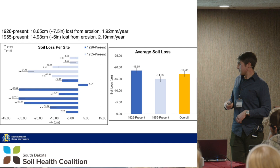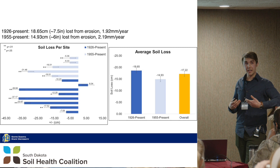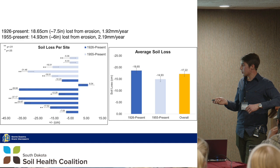So average numbers, the soil loss per site was actually really variable. Some of that variability could be because of certain management practices. I don't know the full management history on a lot of these fields, I don't know the full context. One of the sites actually gained soil on average, which I thought was interesting. That was one of the sites from 1926.